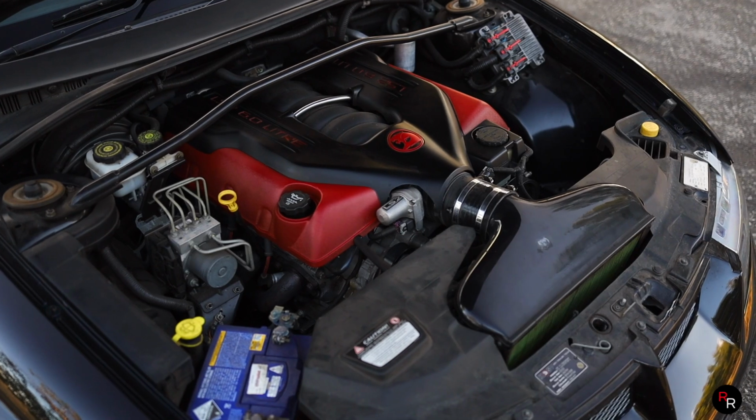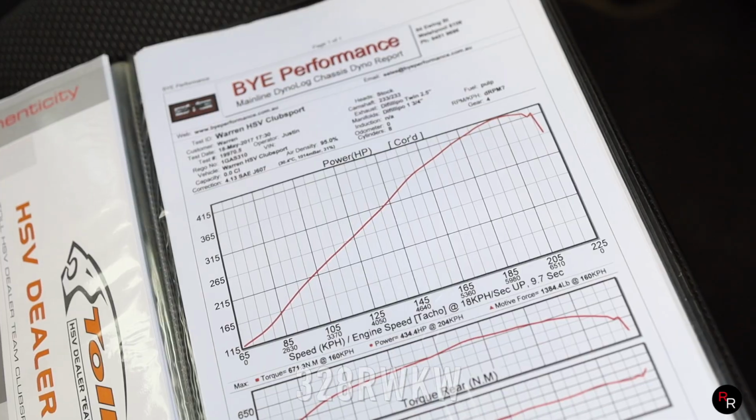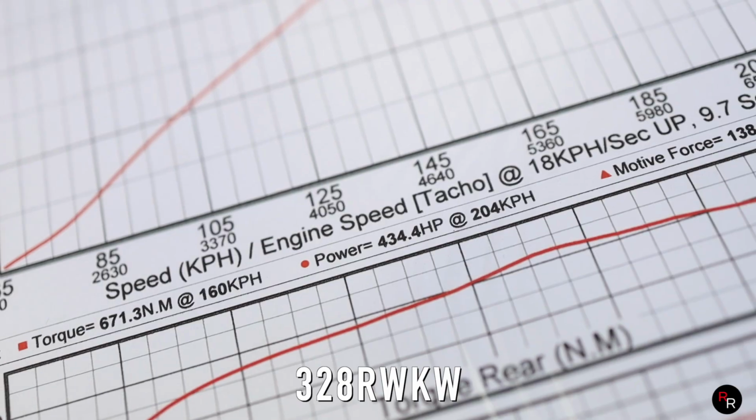We've got a cold air intake, big lumpy cam, and this is all being tuned now to 440 rear wheel horsepower at about 670 Newton meters. So this is a healthy amount. Oh yeah, it sounds good.